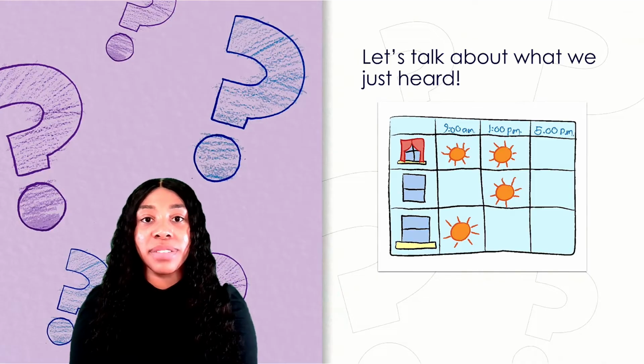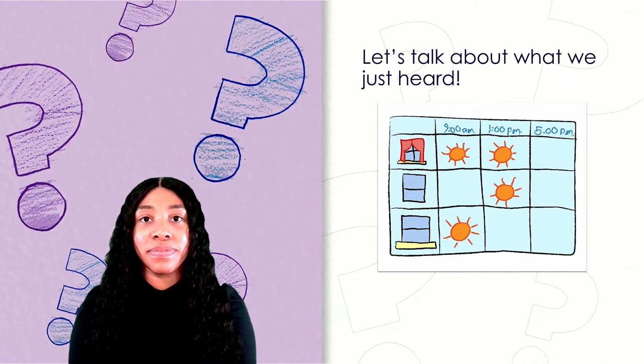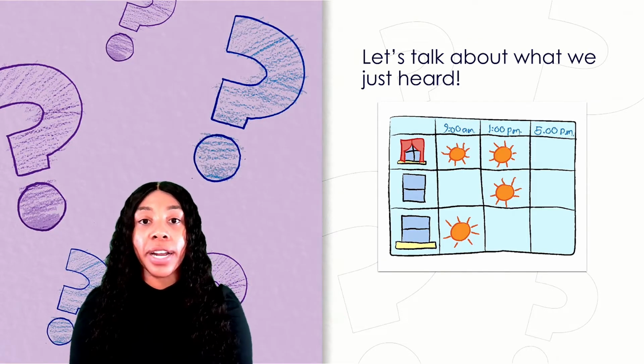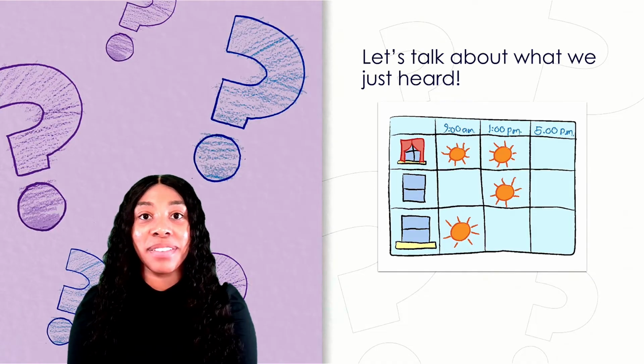Here's our next question. What is a sun chart? A sun chart is a sketch of your house and other parts of your yard, marking where the sun hits at different times of the day.